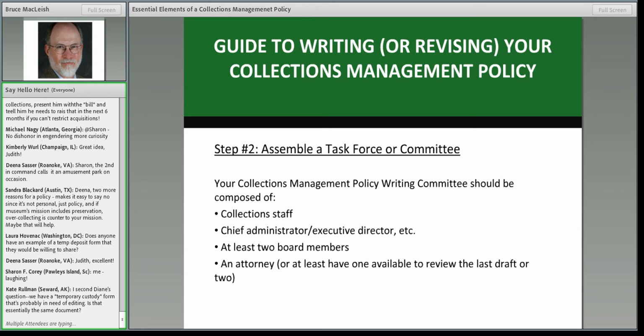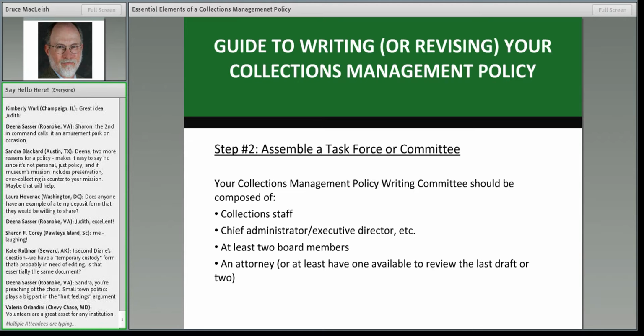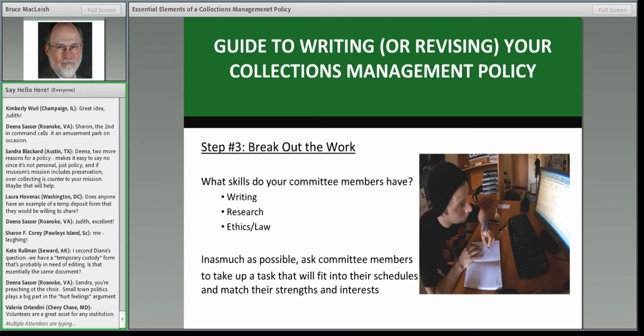So collection staff, chief administrator, or executive director, et cetera, depending on your structure, a couple of board members, if at all possible, and in the end, or in an advisory capacity along the way, an attorney to make sure that what you're doing is legally binding, legally acceptable in the way it is written and put together.